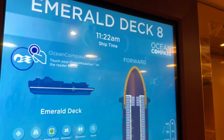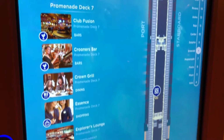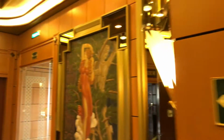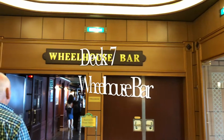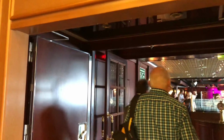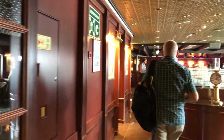You'll see these screens located all around Ruby Princess, and this is the new Ocean Medallion technology. It shows you where you are, what's around, what's happening. You can find your friends on there. It's fantastic. So we start with deck 7, and this is one of the main decks that has most of the lounges and bars and showroom theatre.